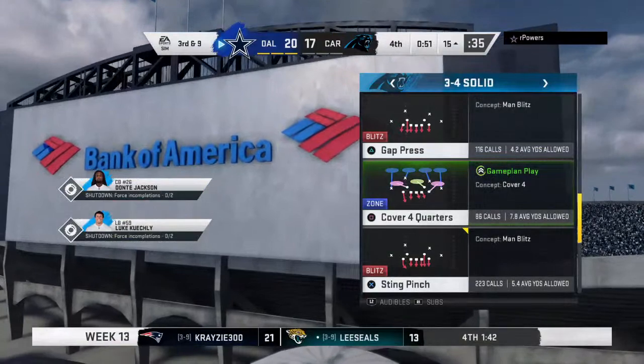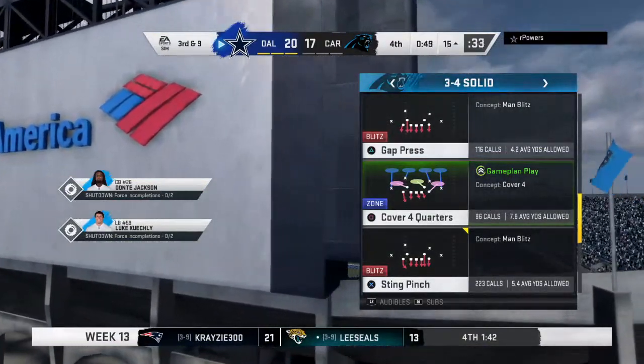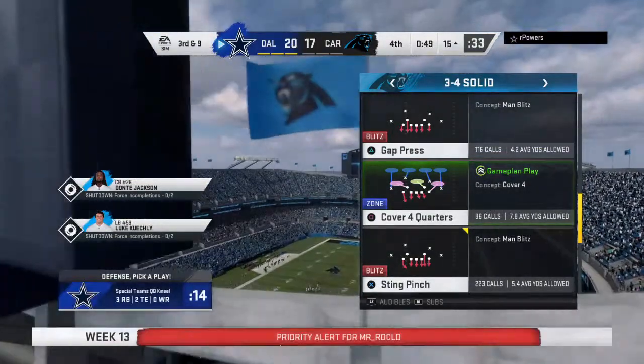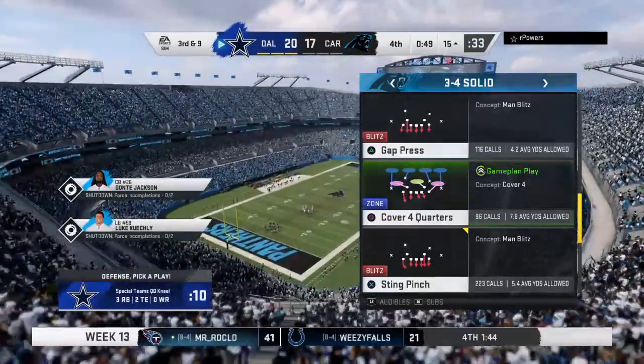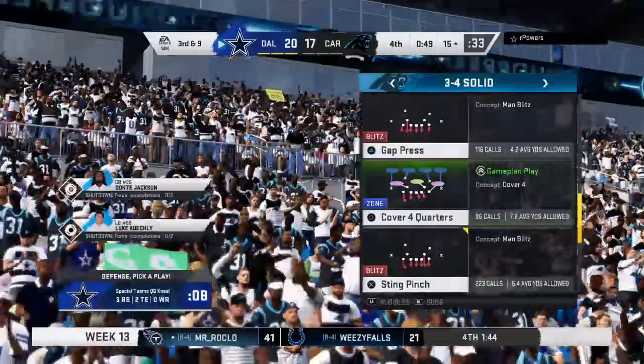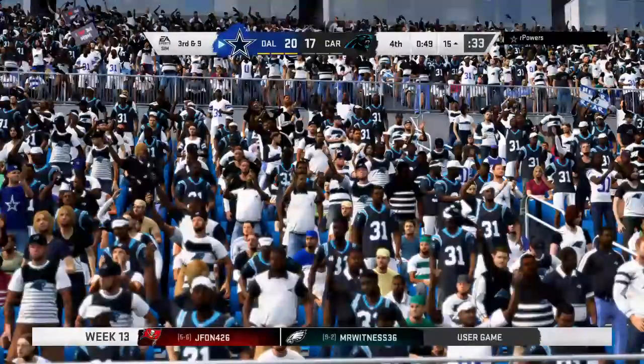A loss of a yard on the play. And it's 3rd down. Here we go.